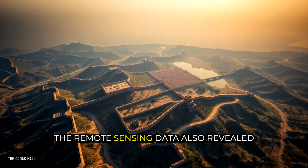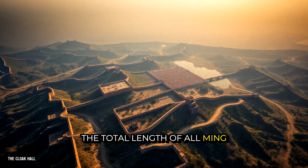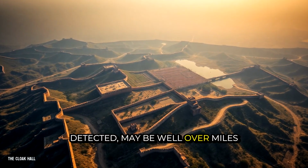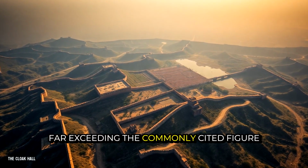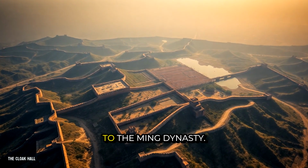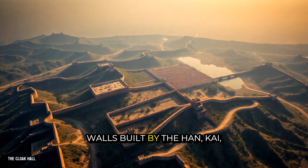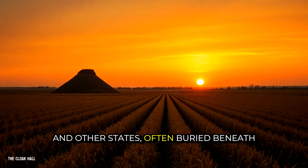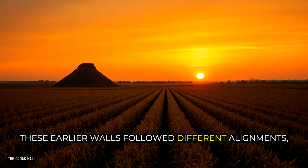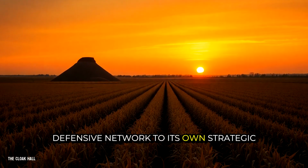The remote sensing data also revealed the true scale of construction. The total length of all Ming Dynasty wall segments, including those newly detected, may be well over 10,000 miles, far exceeding the commonly cited figure of about 5,000 miles. And the structure was not limited to the Ming Dynasty. Satellite images captured remnants of earlier walls built by the Han, Kai, and other states, often buried beneath later Ming construction. These earlier walls followed different alignments, showing how each dynasty adapted the defensive network to its own strategic needs.